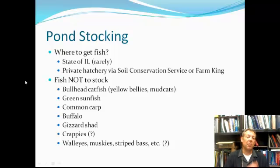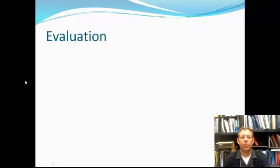Walleyes, muskies, striped bass, yeah, those have been investigated. They're possible. They're not always easy to get. They're expensive, and the ponds might get too warm. But they're also kind of low risk, right? The only thing you're going to be out is money. If they go over the spillway, if it gets too hot, if they die, they're not going to spawn. They're not going to wipe your pond out. They're not going to eat all your forage base. So they're kind of low risk, really. If you've got the money, why not? They're kind of fun and might be something special for somebody to catch.